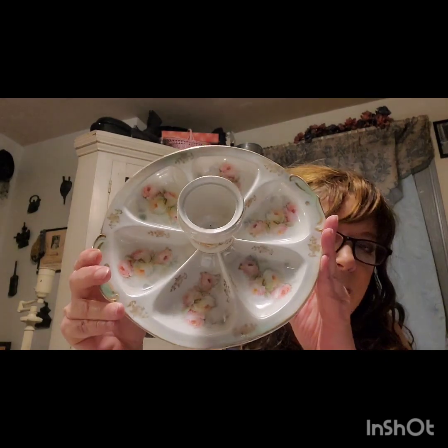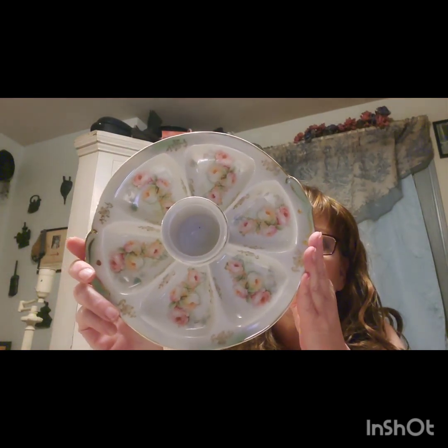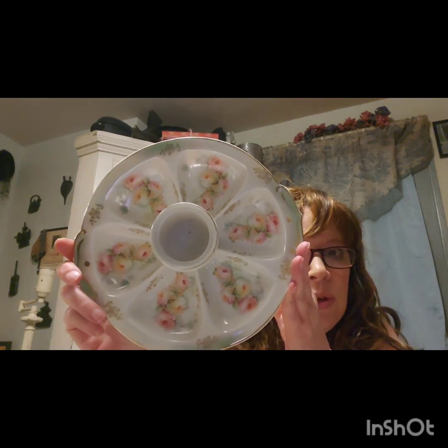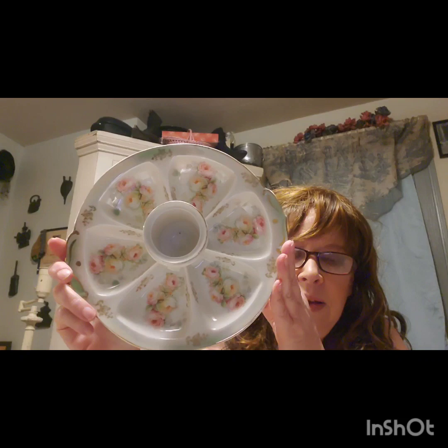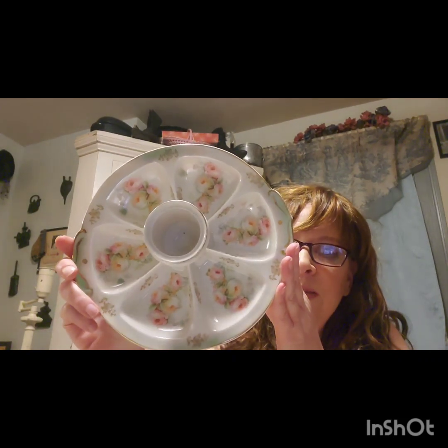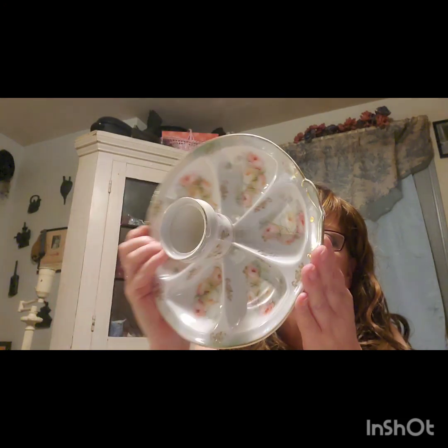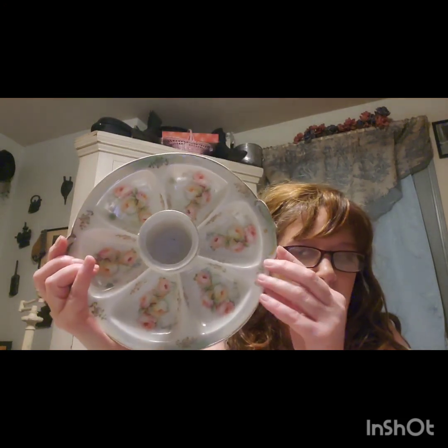Let me turn it forward. So, when I wasn't sure at the store exactly what this was, but I knew it was different and I thought it was something special. So this plate was $4 and I decided to bring it home.